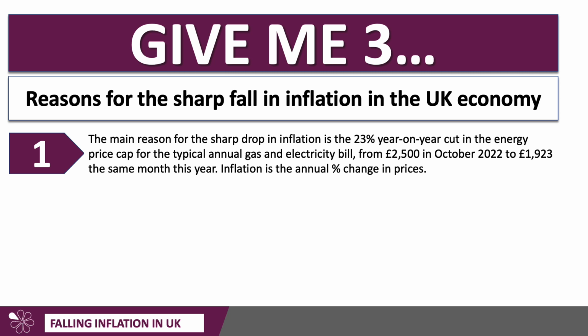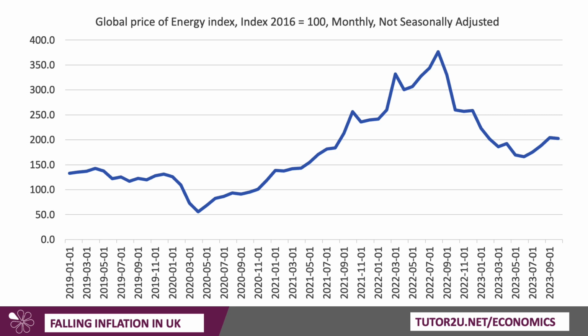Keep in mind, of course, inflation is the annual percentage change in prices. So price increases that happened 13 months ago now drop out of the inflation calculation. I track the IMF Global Energy Price Index, published monthly, and here it is. And again, you can see here that there has been quite a sustained fall in the IMF price of global energy, although they still remain much higher than they were in the pandemic of 2020.